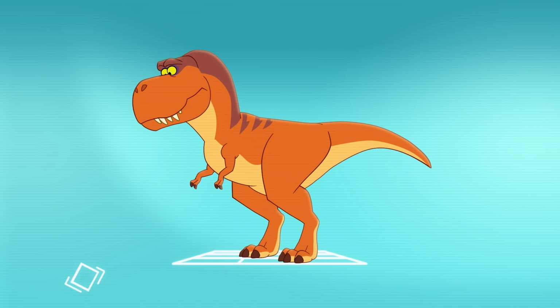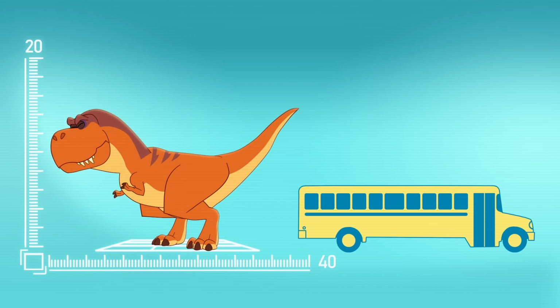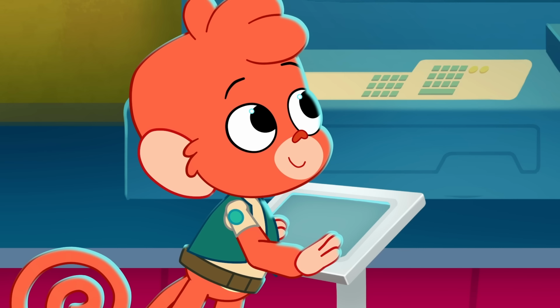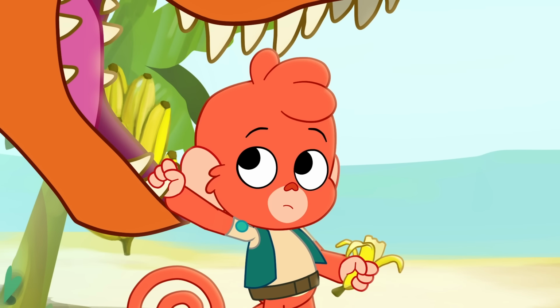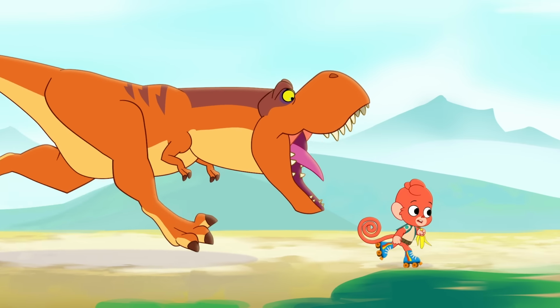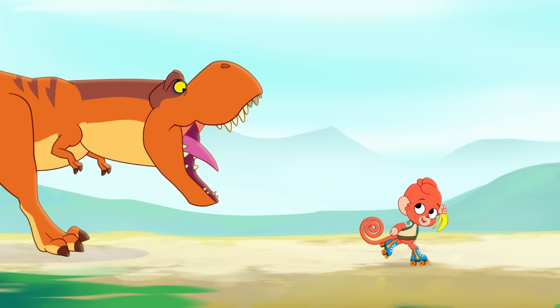The T-Rex could grow about 20 feet tall and 40 feet long. That is about as big as 3 school buses stacked on top of each other. Wow! A T-Rex tooth was as large as a banana, and he had more than 50 of them. With his big legs, he could run as fast as 12 miles per hour. That's about as fast as you can roller skate.